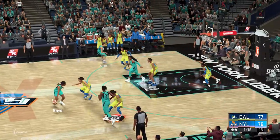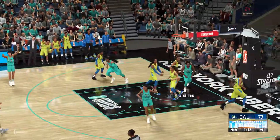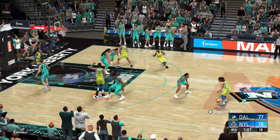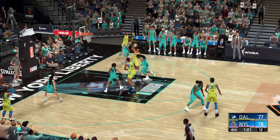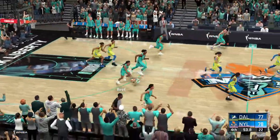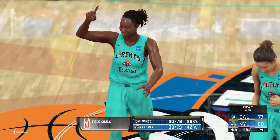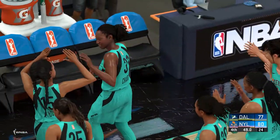And here's Boyd. To the paint. Charles, shot's good. That's why you look for Charles. She's played in so many big games. The big moment, it does not affect her at all. Higgins Smith with it. Pass to McGee Stafford. New York with the rebound. Their biggest lead of the game was 9. And it's Brittany Boyd off the drive. Wow. I mean, talk about staying focused and concentrated in the big moment. You don't normally see that from younger players like Boyd.